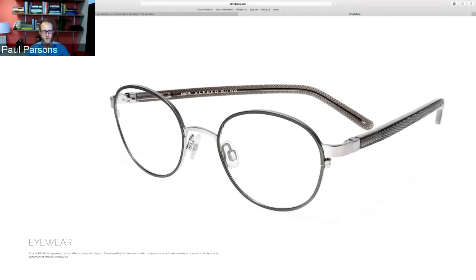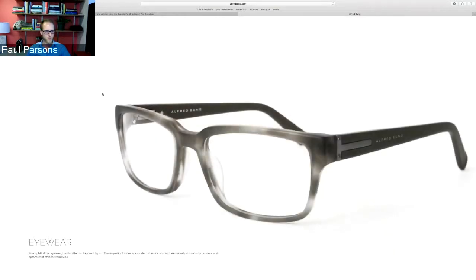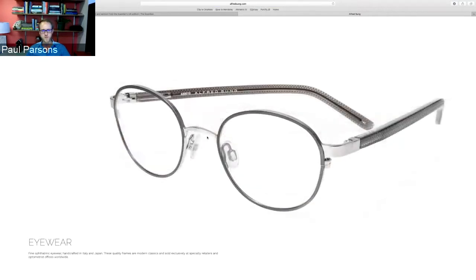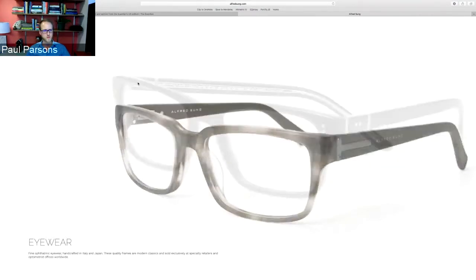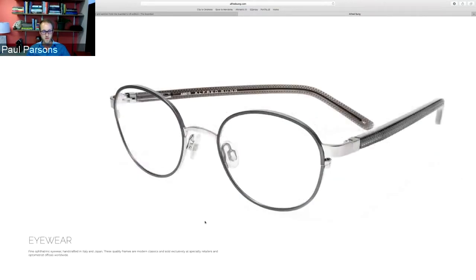So if we go back to those fundamental questions about navigation, where am I? I'm not really sure. I'm somewhere sort of in the products section, but I don't really know how that fits in the bigger picture. Where have I been? Well, I don't know. I clicked on some stuff and I got here, but I'm not really sure. Nothing's telling me that. Where can I go? That's even more confusing. I'm not sure where I can go.